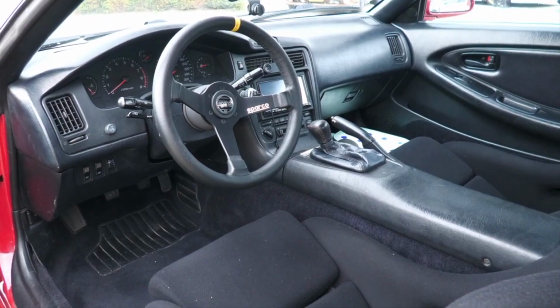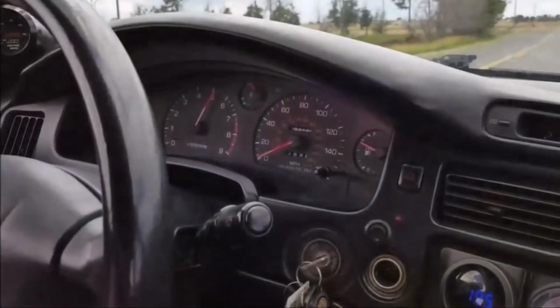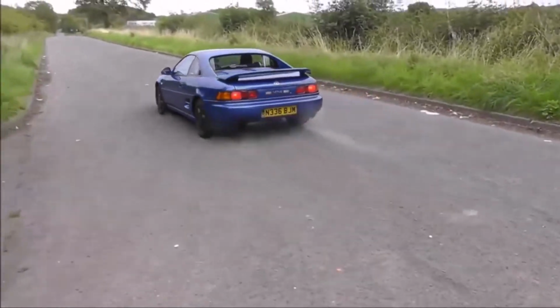However, consumers must be warned that prices are rising. The degree of the inflation can be seen by taking a quick look at the MR2 information page on the Kelley Blue Book website. What was once available for about $4,000 is now asking for a significant premium.